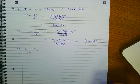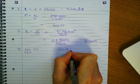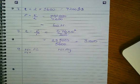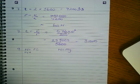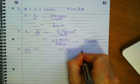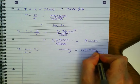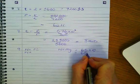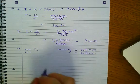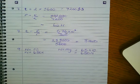First thing we need to think about is the work done. So the work is the force times the distance. So the work will be the force that the student is using. Now, they have a mass of 65 kilograms. So there's another formula here, W equals mg, to get us thinking about how we convert the student's mass into the force being lifted, which is the student's weight. So the weight of the student will be the 65 kilograms that he is times the gravitational field strength that we've been given of 10. So the student's weight is 650 newtons.